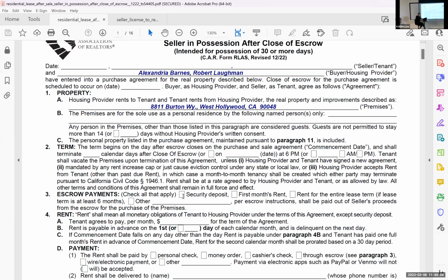Okay, so escrow payments would be rent for the entire lease term, right? Because again, I don't want to set anyone up for failure. Why am I going to have the seller send checks to the buyer to create issues? Things never show up in time. People are moving, things get crazy around this time. Let's keep it simple.